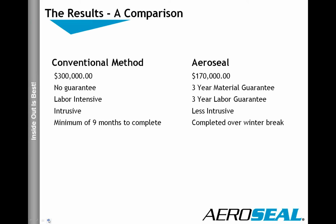So we came up with 2 different methodologies for how to fix this problem. The first methodology was to come through and seal it up by conventional methods. Basically, get up into the ceiling, take all the ductwork apart, put the gasketing in, do everything the way the original installing contractor should have done. The problem with that is it's extremely intrusive. It's extremely disruptive. There was no guarantee that we would be able to fix every leak in the system. It was going to take an intense amount of time. We estimated that it was a 9-month process, and we had a price tag of over $300,000 to perform that work.